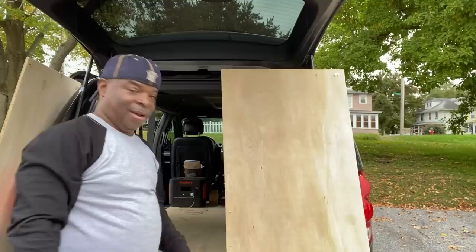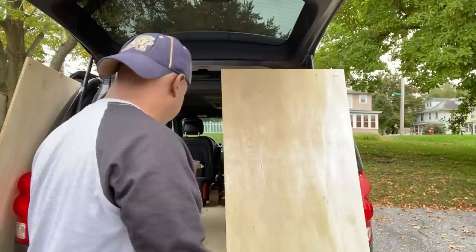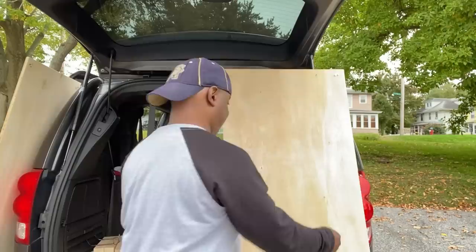All right, guys, that's it. I can now reuse this piece of wood. I don't have to buy no more wood.